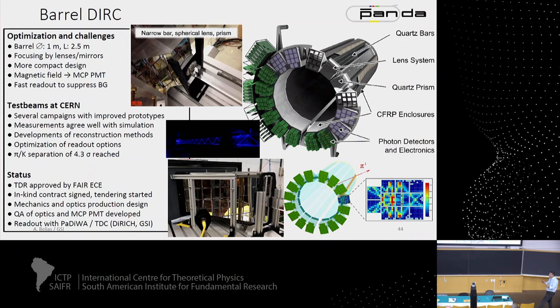Here you see a simulation. These are the various pixels of photon detectors, and you have a pion there, and then you have the ring of light being reflected within the bars. You get a picture of this sort here. Here you see various aspects of the test beams at CERN. Many test beams have been made with successive improvements on the prototypes.